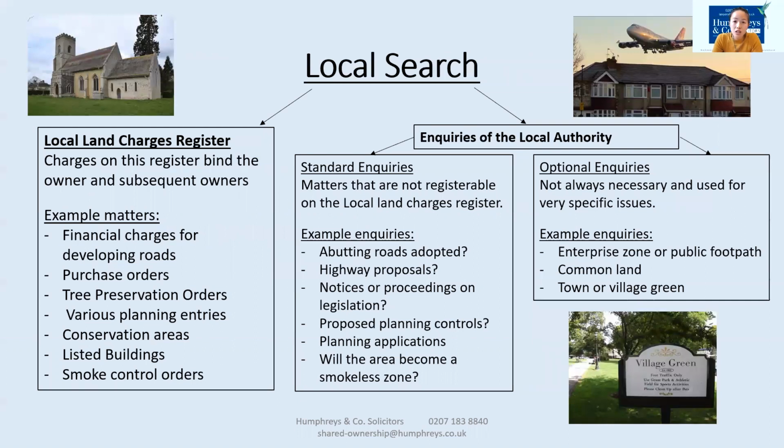The first standard search that I'll discuss is the local search. As you can see, it is split into two sections, which are the local land charges register and inquiries of the local authority. Local land charges are important to be aware of, as any charges on that register affecting the property will bind the owner and subsequent owners.